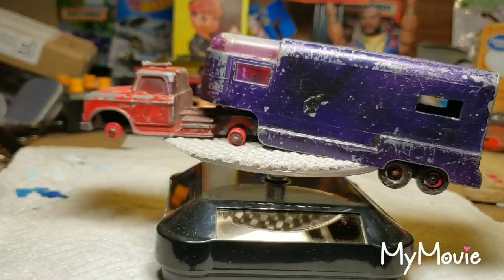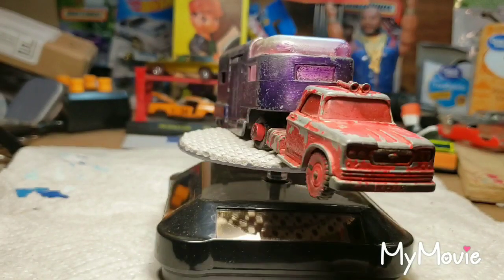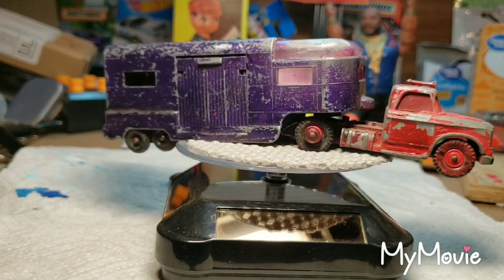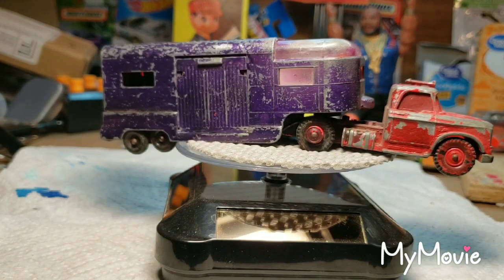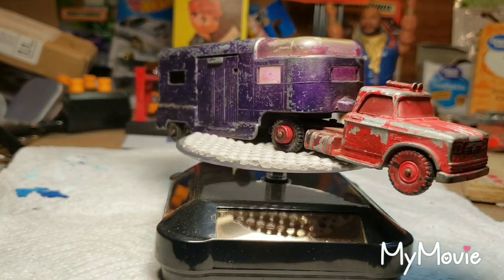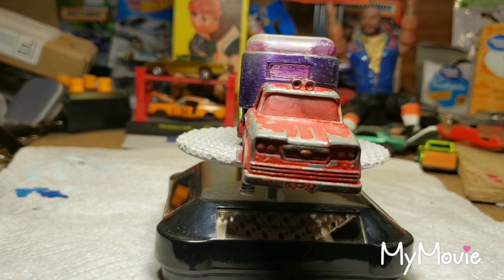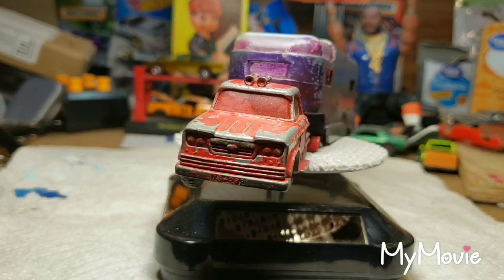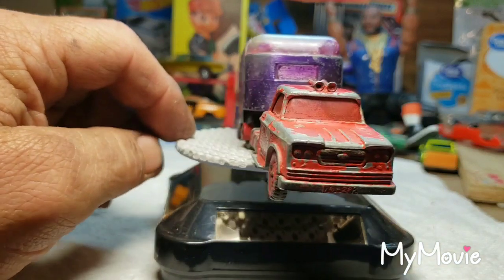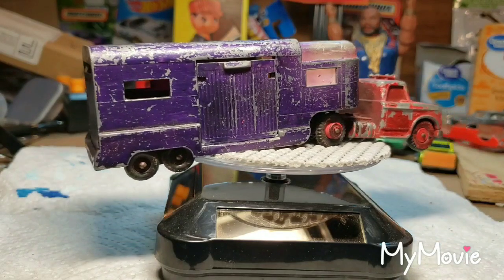What we have here is a king size that I picked up in Carlisle, Pennsylvania this weekend. It is the K18 Dodge Tractor and Articulated Horse Van. It came out in 1967 for the king size series. As you can see, it's got some really cool details. It looks a lot like the BP, probably the same. The casting on the truck is almost like the BP tow truck, wreck truck.